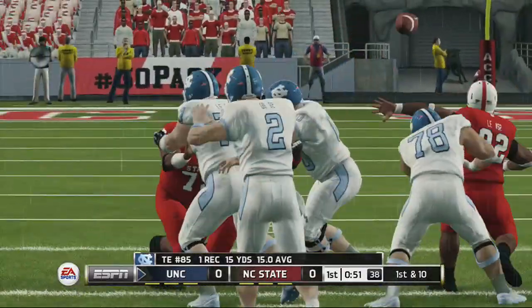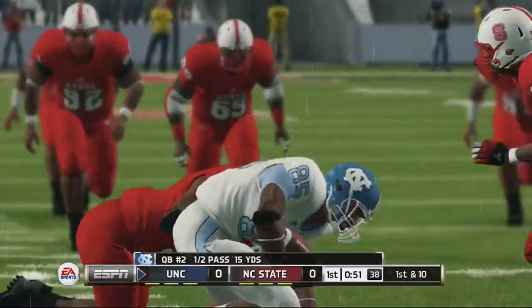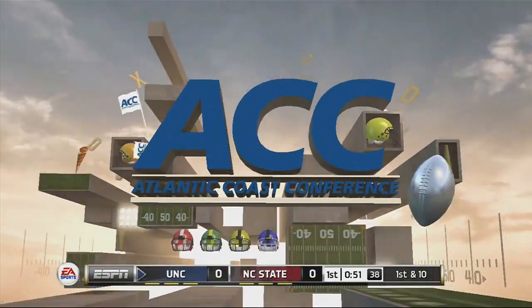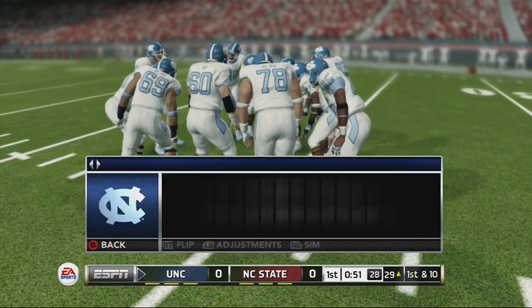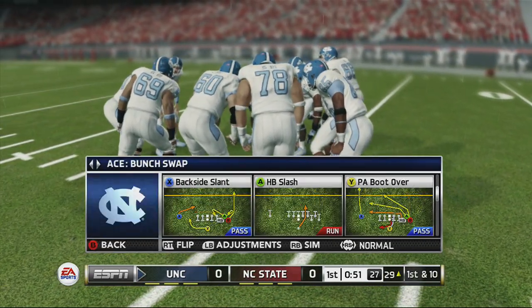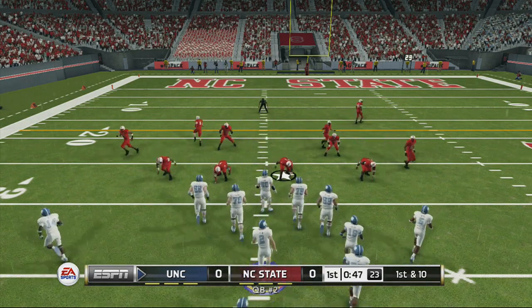I'll tell you what, the defense gambled a bit here and came with the blitz, and a quarterback showed tremendous poise by making a good read and delivered a nice ball to the open man. It's first and 10. Ball in the 29.